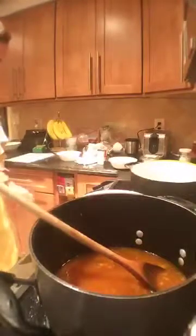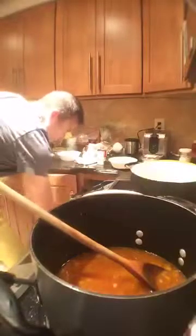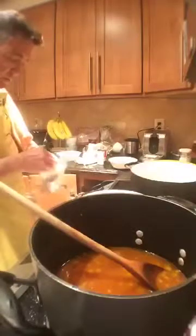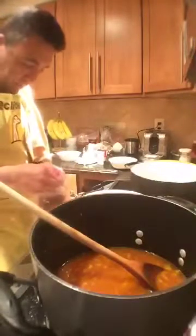Okay. So now we've added what would be chicken stock to it. Turn that up some. We're going to add to that a cinnamon stick. Oh my god, I am so late. I can't even stand it. This is very upsetting.